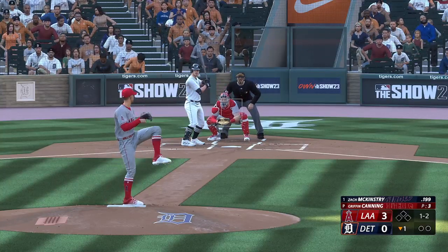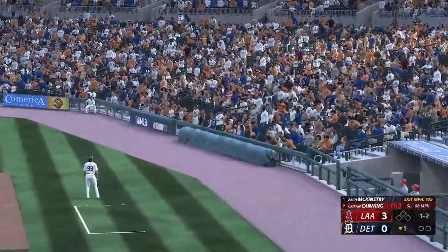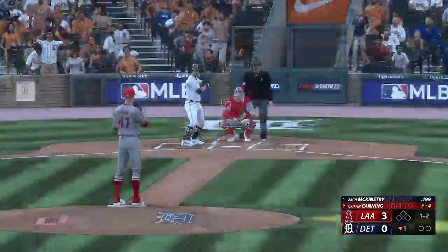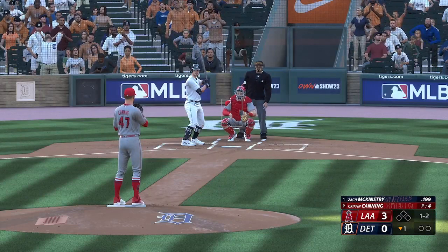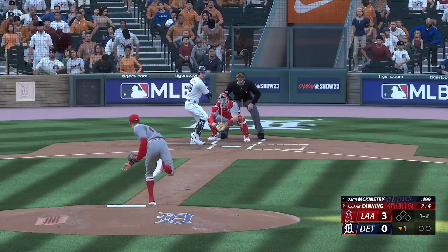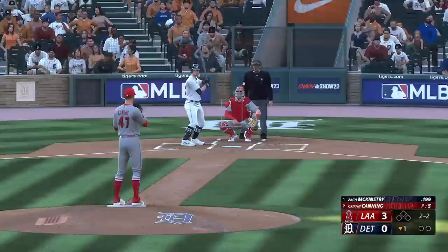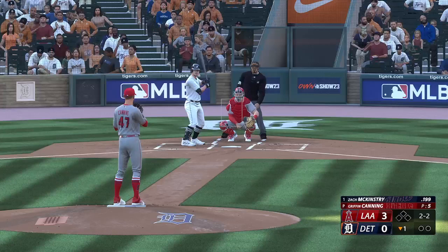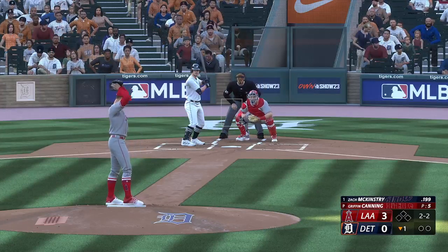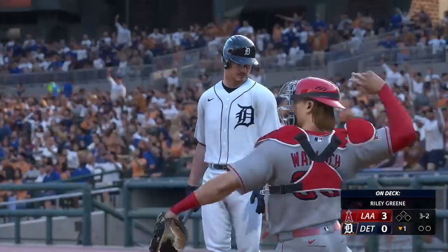Left-hand batter waits. Knocks that one away, and we'll do it again. The pitch. Straighten him up a little bit. And a pitch. And that misses off the outside edge.